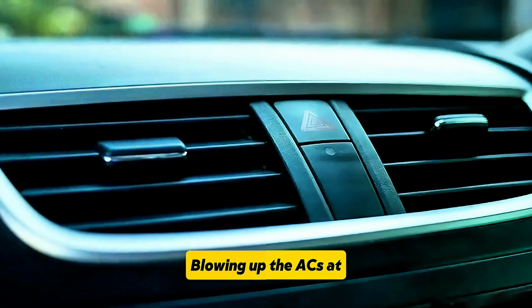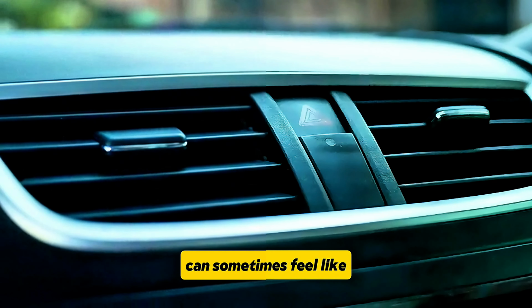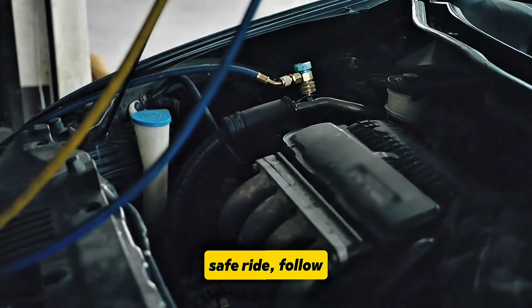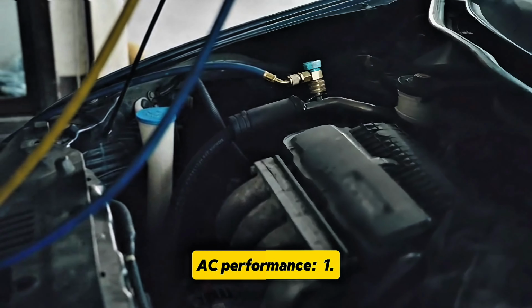Blowing up the ACs at home and in cars during daytime peak hours is essential, but car ACs can sometimes feel like a sauna. To ensure a chill and safe ride, follow these 10 simple and practical tips to supercharge your car's AC performance.